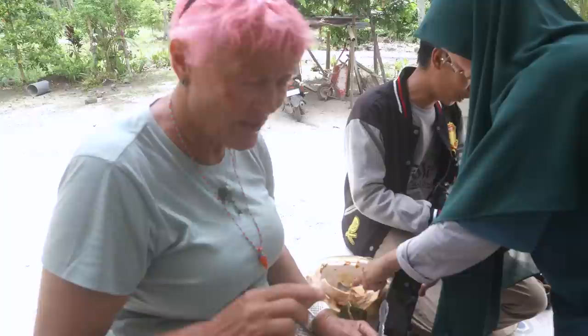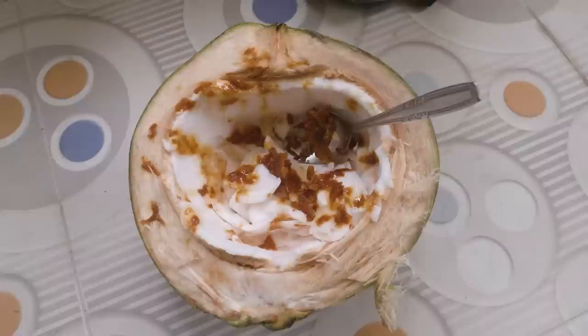This is fresh young coconut with palm sugar, jaggery, or whatever you want to call it. Lovely.